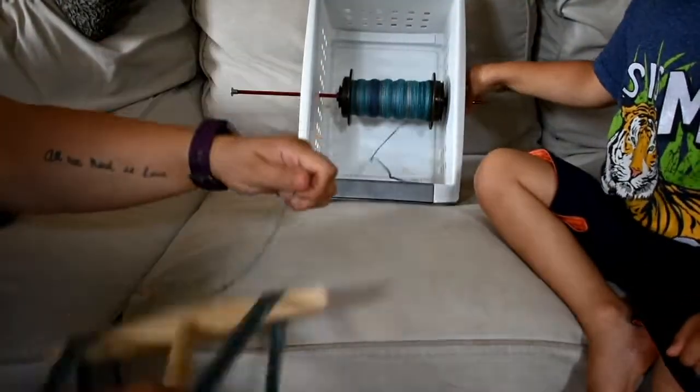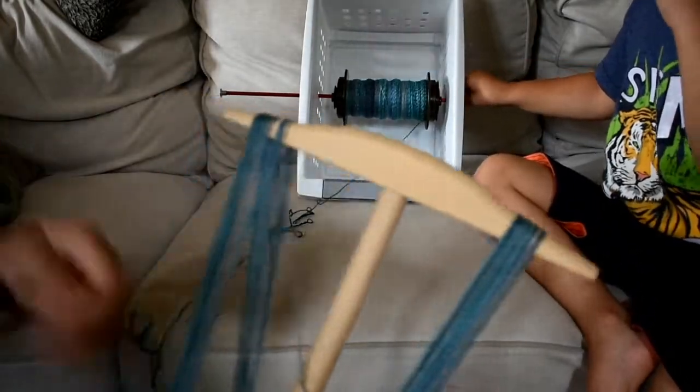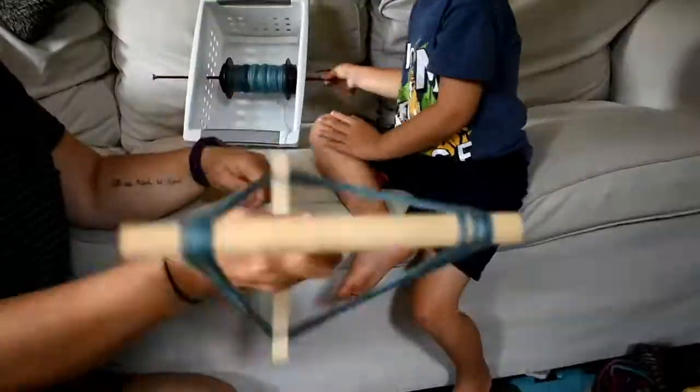You're doing so good. What is that spinning thing? That's called a niddy noddy.